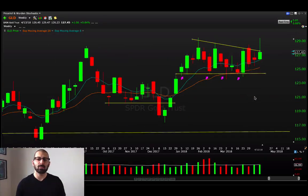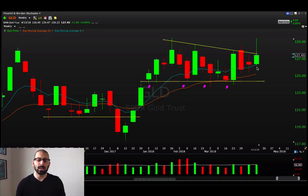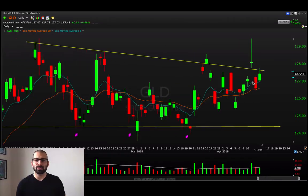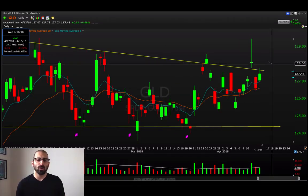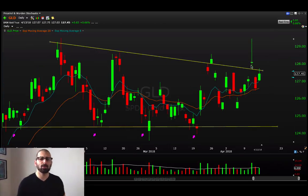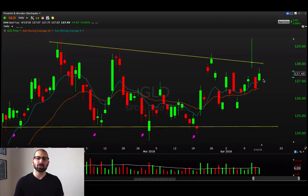We still finished up nearly 1% in the gold ETF here, and you can see we didn't quite take out last week's highs, which was an inside week, but we certainly tried to get going this week and break out to the upside. But that was contained, and we are now back below this 128 level, which we've been talking about here for the past couple of weeks. Maybe even 128.50 or 128.25 or so is what you'd probably want to start to use.